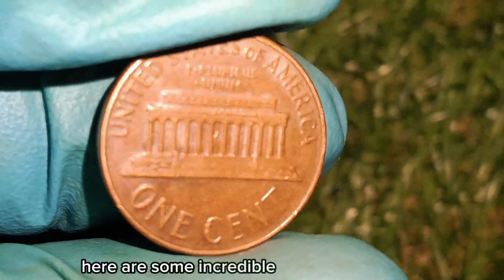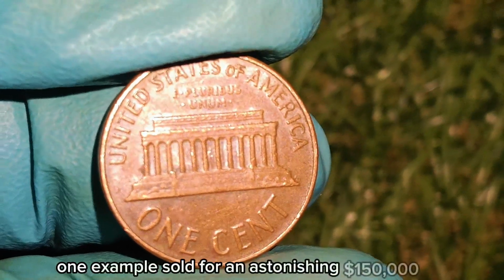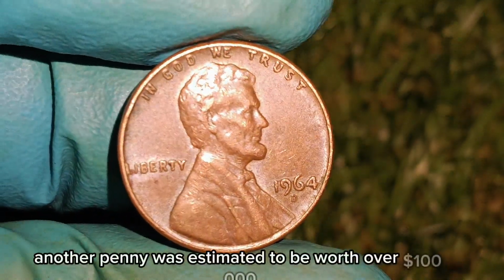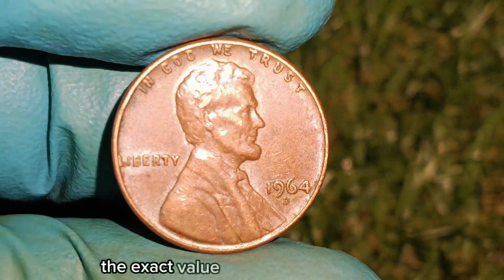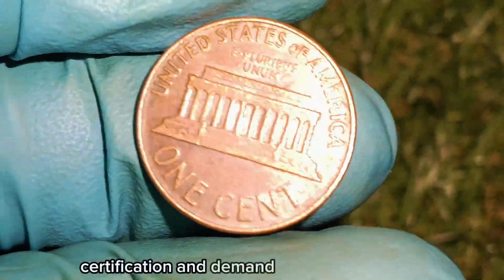Here are some incredible auction results. One example sold for an astonishing $150,000. Another penny was estimated to be worth over $100,000. High-grade versions can easily command $50,000 or more. The exact value depends on factors like the coin's condition, certification, and demand from collectors.